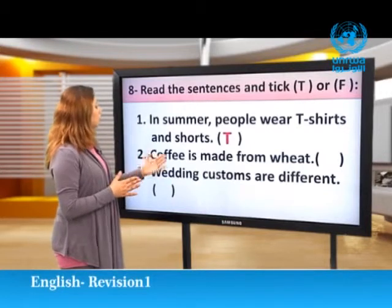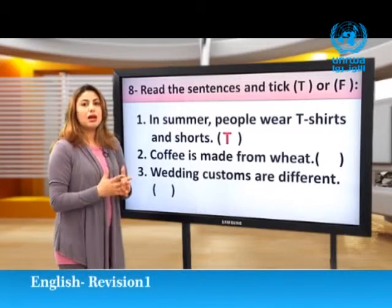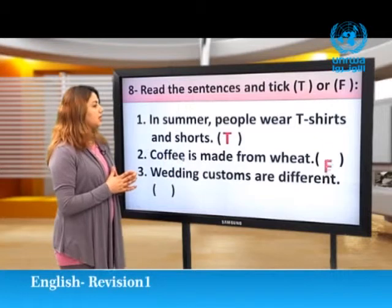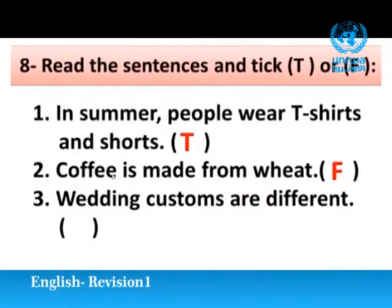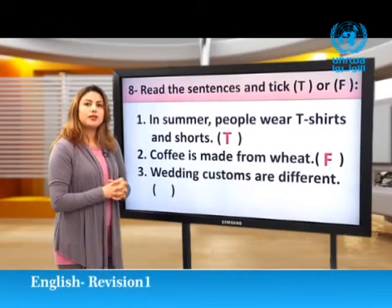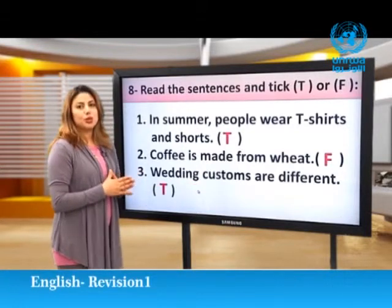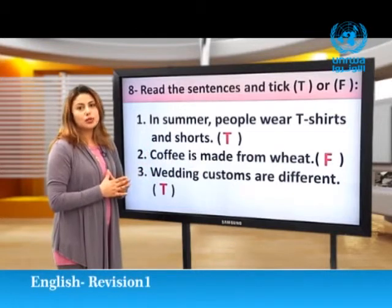Number 2, coffee is made from wheat. القهوة تصنع من القمح. Is this sentence true or false? This sentence is false because coffee is made from coffee beans. Number 3, wedding customs are different. Wedding customs are different. This sentence is true. Yes, because wedding customs are not the same in all countries.